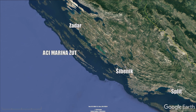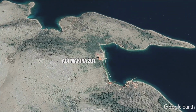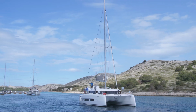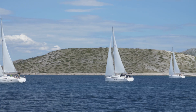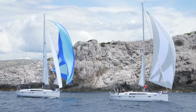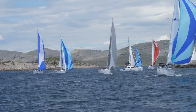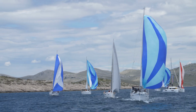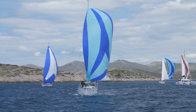Žut is one of the islands in the Kornati Island group. It is located between Pašman on one side, which is connected to the mainland by ferry through Ugljan, and the island of Kornati on the other. Its surface is only 15 square kilometers, and it is only 2 miles wide. Its highest peak is 172 meters high. It has a steep and very indented coastline, forming the most significant bays.